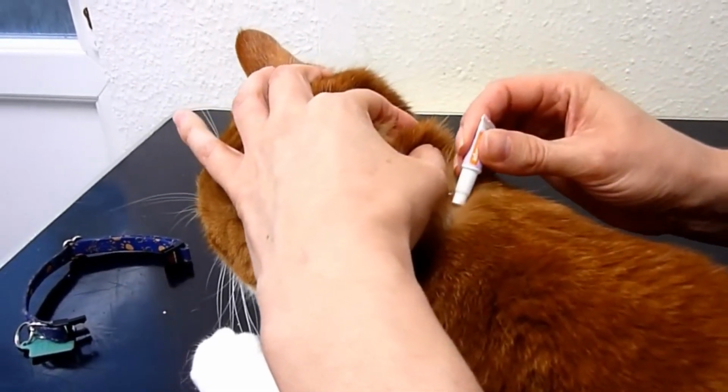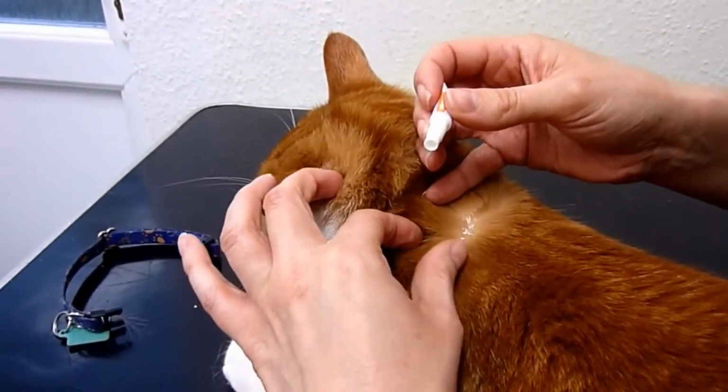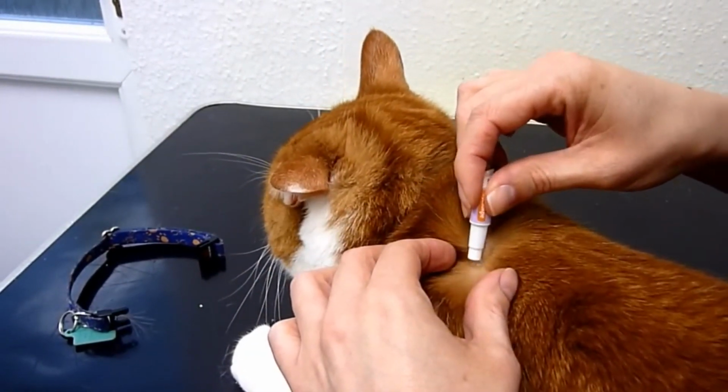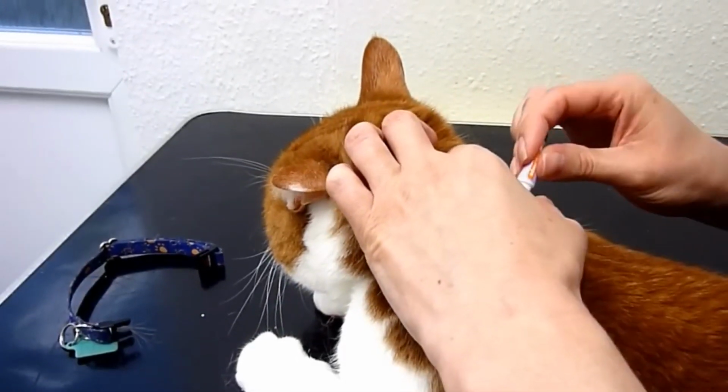If the cat is still itchy after treatment, the product may not have been applied everywhere or in the right way. Other diseases like fungi or different parasites can also be the cause. Then it is better to show the cat to a veterinarian to help choose a treatment.